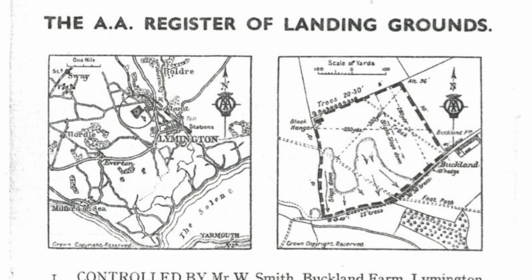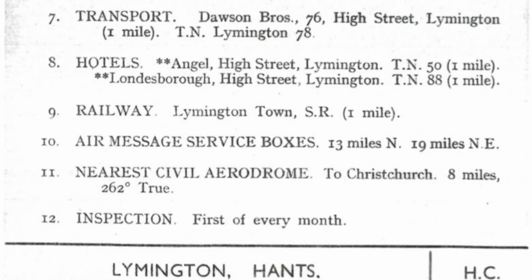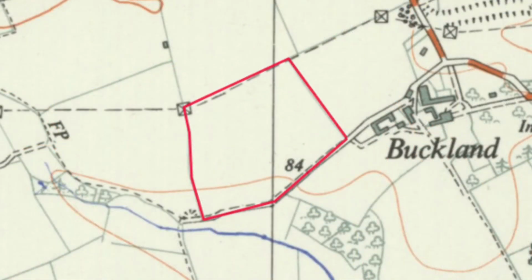Mr. Smith at Buckland Farm, Lymington, had a landing ground from 1933 to 1938. It wasn't a very large site, although surprisingly it showed a hangar in the northwest corner. Interestingly, the modern images show a building on the site in exactly the same position as the old hangar.